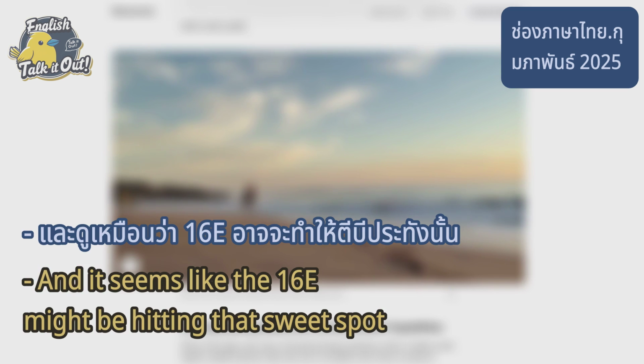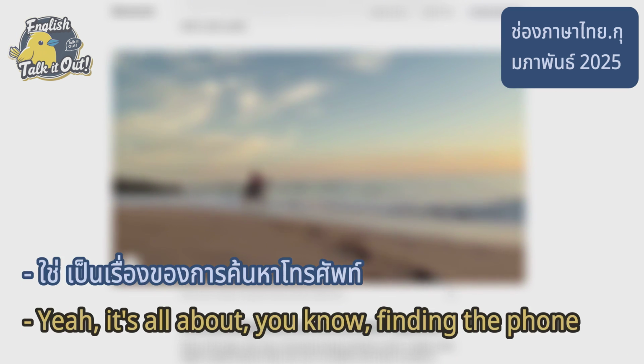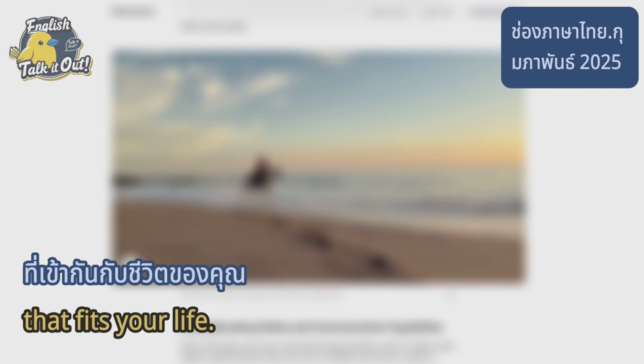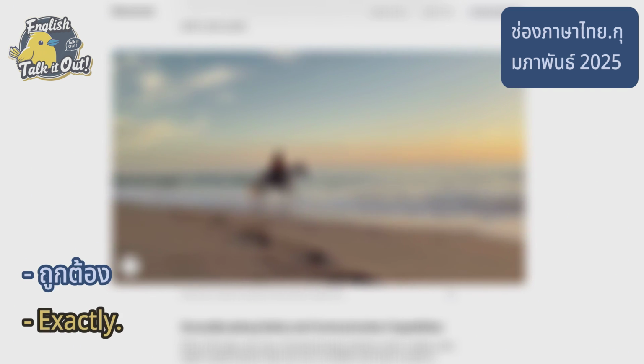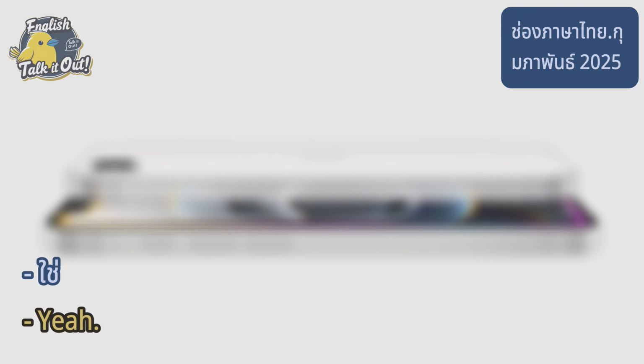And it seems like the 16E might be hitting that sweet spot for a lot of people. I think so. It's all about finding the phone that fits your life, not the other way around. Exactly. And that's what we try to do with these deep dives, give you the information you need to make those decisions.